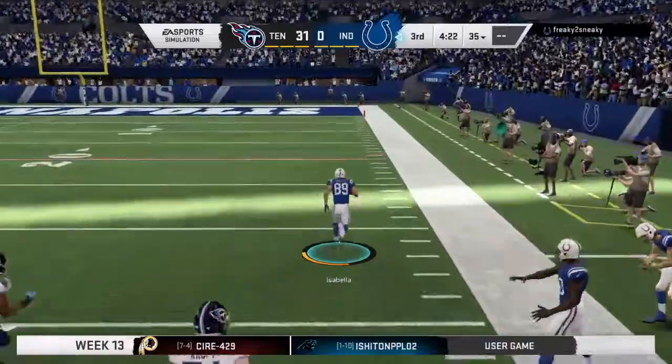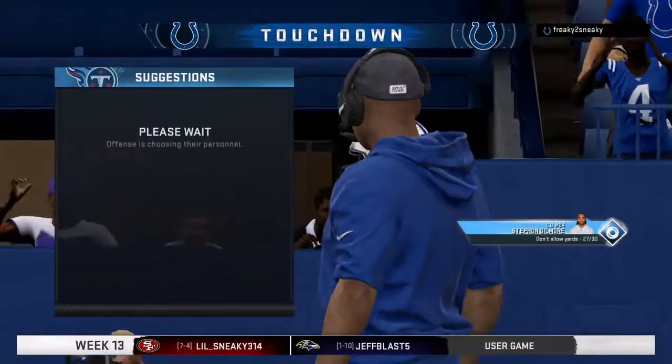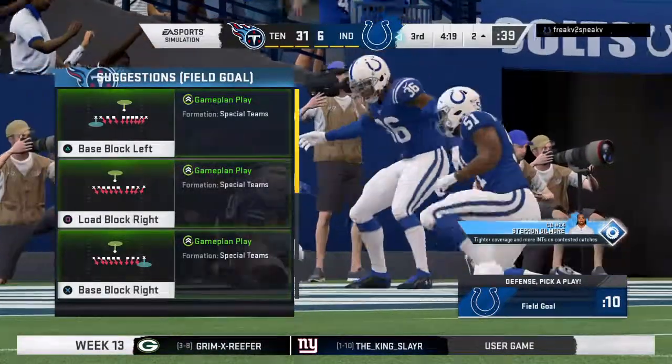And he's got daylight. It's a foot race. 20. Touchdown, Indianapolis. That kickoff return, 104 yards. And the Colts are able to draw a bit closer.